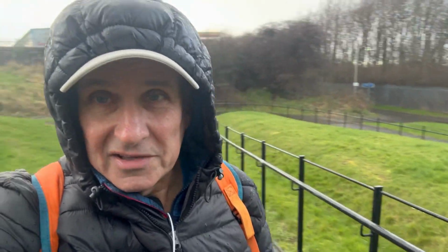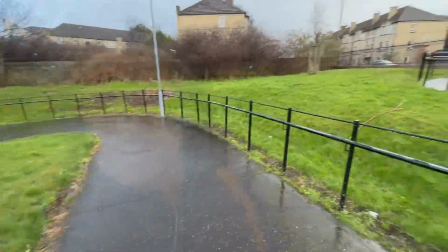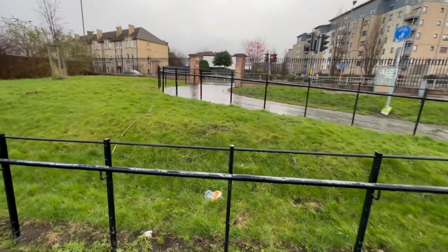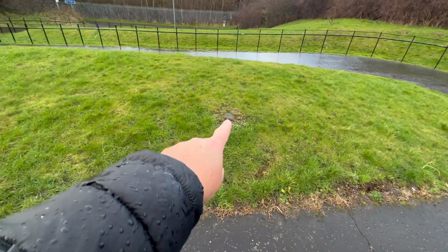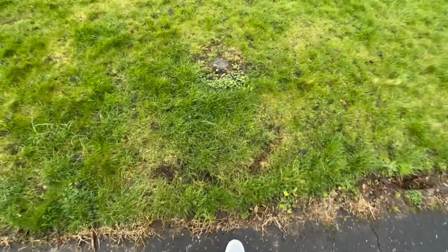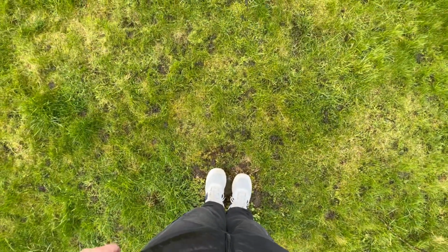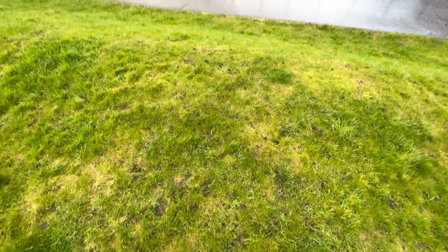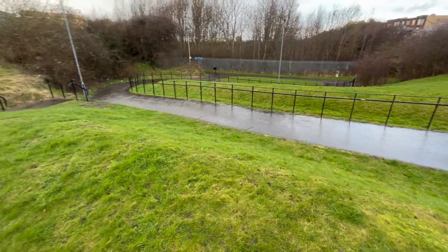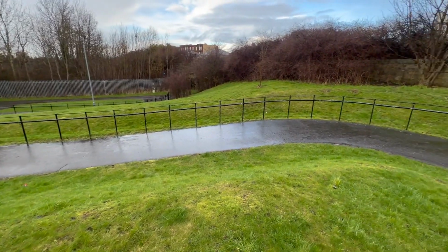So the first ever penalty kick was taken right about here, folks. So I wonder where the very first penalty was. I'm going to guess that there is the old penalty spot. Let's just pretend. And I'm going to stand on the place where the very first penalty was taken in Scotland, right here at Beechwood Park. Hard to believe looking at it now.